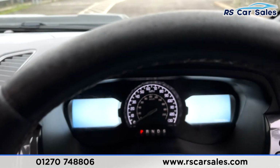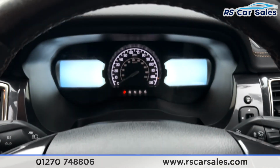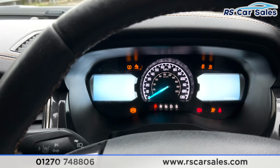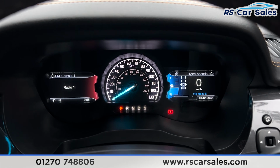If we take a seat inside, then you'll find that we have the cruise control and the speed limiter just there. We also have two digital screens either side of the dashboard. So we put our foot on the brake, press the start button just down there. The vehicle will start up for us. And you'll find that will be free from any warning lights on the dashboard.